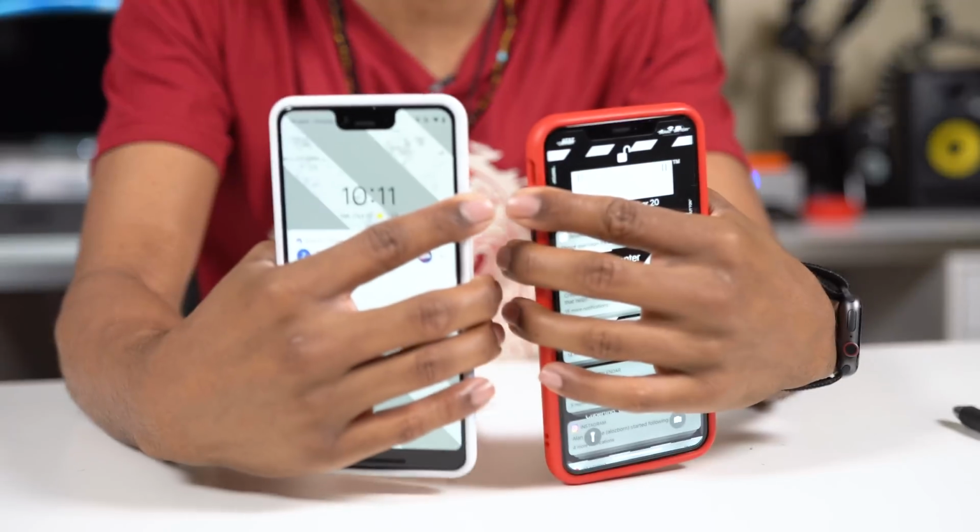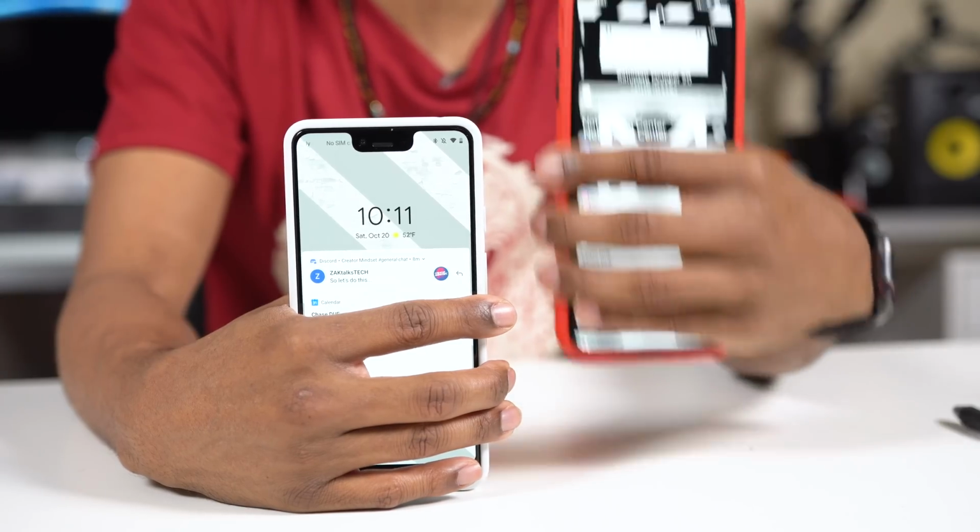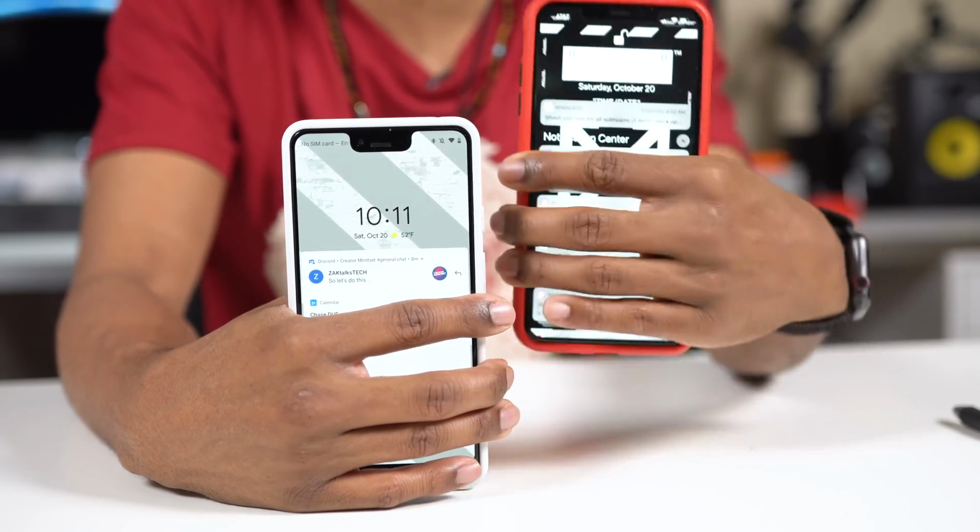Okay, next, I want to talk about speakers. I want to talk about the front-facing dual speakers on both of these devices. Now, when it comes to front-facing dual speakers, the better speakers are on the iPhone XS Max. The speakers on here, they're great. The sound quality is really good. And the representation of sound is great.